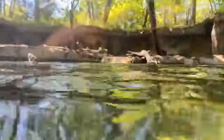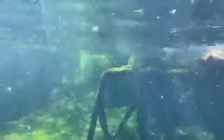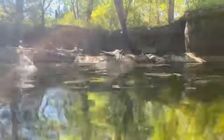Another question? Yeah, what's their range? The river otters, which are what we have here, these are North American river otters. They are found all over the country, up and down the East Coast. Aside from just a few pockets in the Midwestern states where they're not as heavily populated, they'll also reach all the way up into Canada.